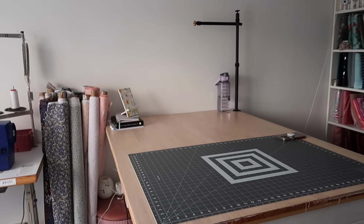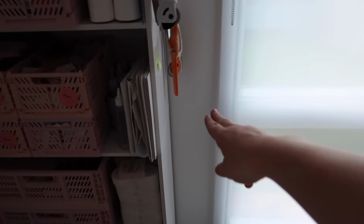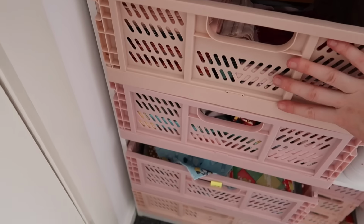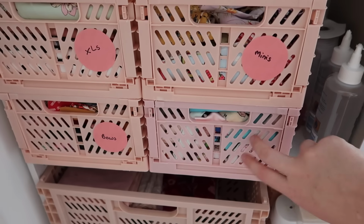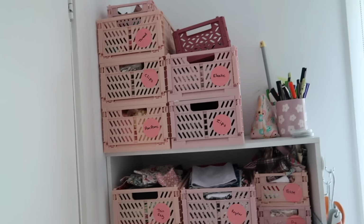Also, you notice there's nothing really on the bench, and I can actually see the color, which is nice. And then over in this corner, there are no boxes there anymore. It used to be up to here. So I've sorted them out into different places here. I've cut heaps of regular size scrunchies, and then I put all the tubes that were already pre-sewn in here, and there were heaps of minis, so I've added another mini tub. I've labeled most of them, so I'm really liking how that's turned out.